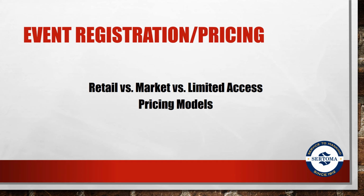And finally, there's limited access pricing. This price strategy centers upon a tiered structure where guests receive more value and benefits the more that they pay. It encompasses the standard basic versus VIP packages that many events offer.